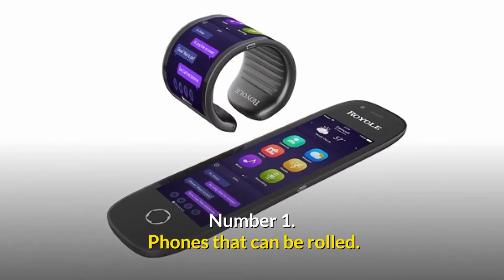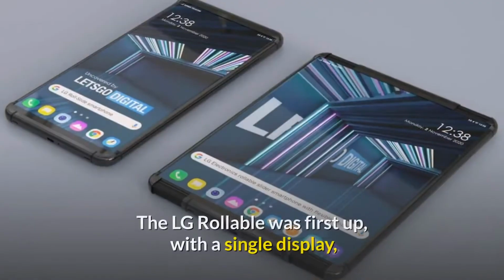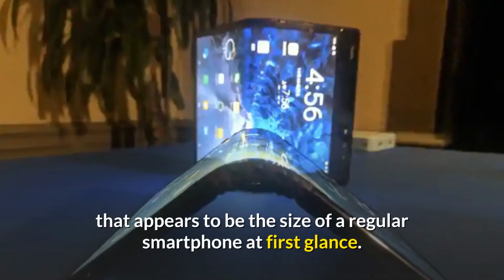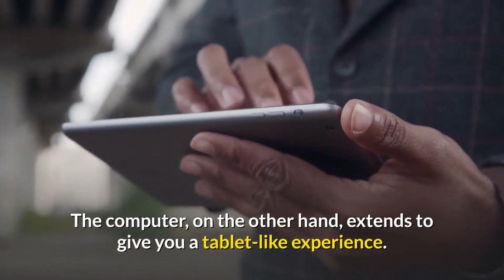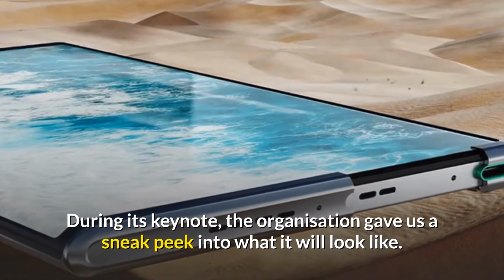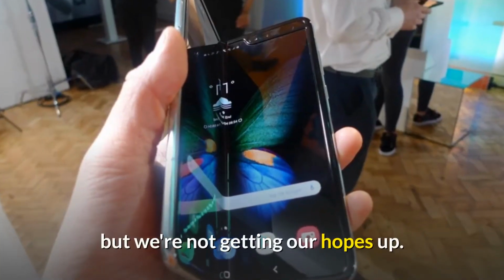Number 1. Phones that can be rolled. Not one, but two rollable smartphones debuted on the first day of CES. The LG Rollable was first up, with a single display that appears to be the size of a regular smartphone at first glance. The phone, on the other hand, extends to give you a tablet-like experience. During its keynote, the organization gave us a sneak peek into what it will look like. Later, an LG spokesperson announced that the phone will be released this year, but we're not getting our hopes up.